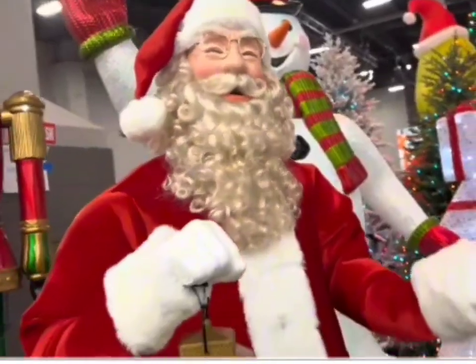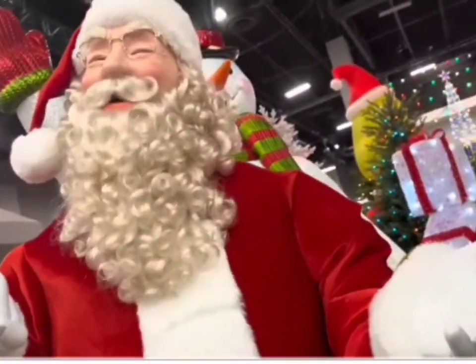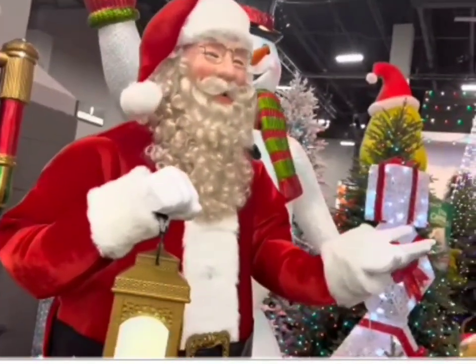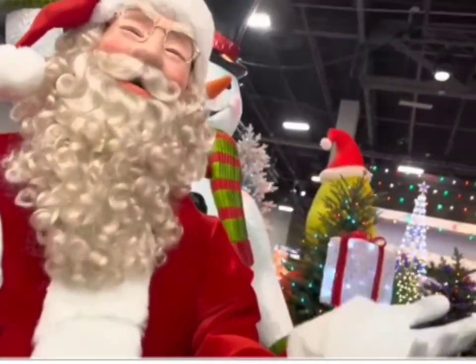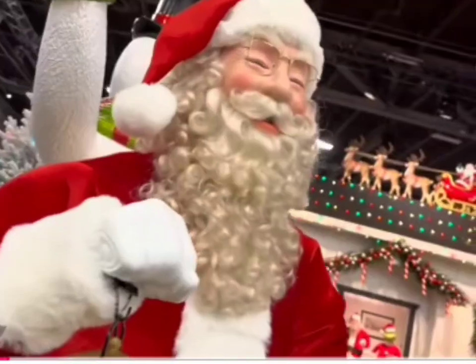Now we have this Santa, which is supposed to have servo eye blinking, but as disappointing and stupid as it may seem, his eyes don't move in this video. Which means he's set up wrong, he's bad from the factory, or SPI quality stinks 2025. He looks good, but the eyes definitely look off.